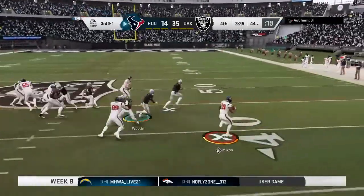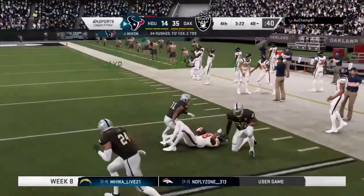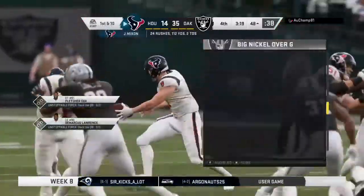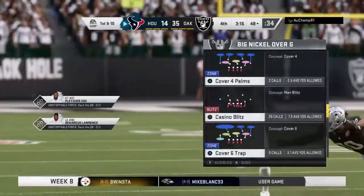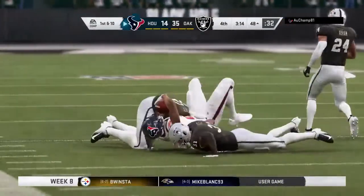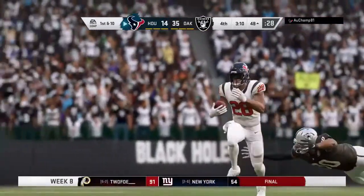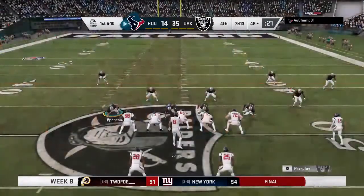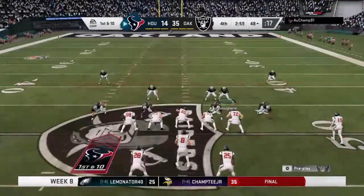Once again, they run with Mixon. And he's got enough for the first across midfield to the 48. An effective 7-yard third down conversion. Well, someone's been having a good game so far. And you know something? A lot of it's been power running. They decided to turn him loose again on third down, didn't they? They did indeed. He delivered the tough yards. All runs on this drive so far.